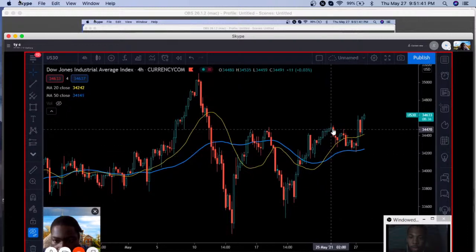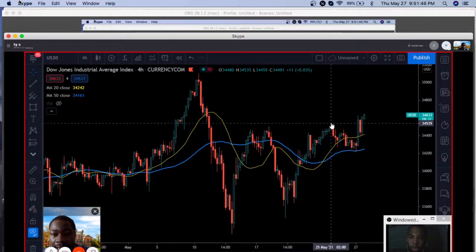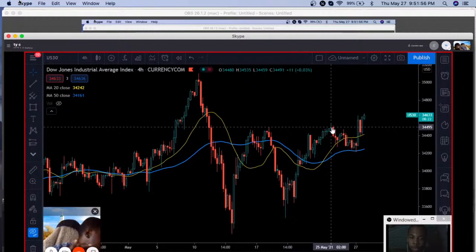Yes. So on the 25th, we were saying that in order for us to even go long, we would need that area right there to be broken. But in fact, we were even considering waiting for the buy to set up for us to hop in, which it did. And look where the market pulled back down to.